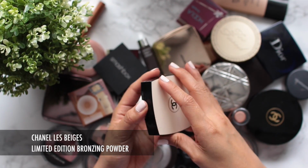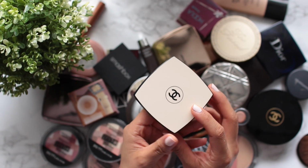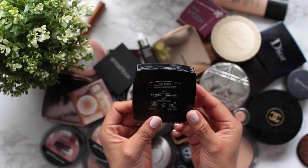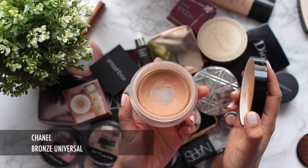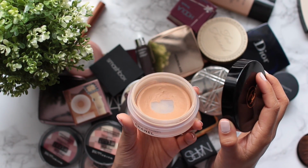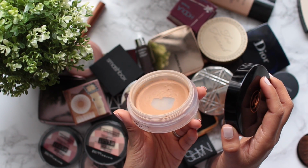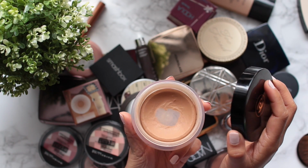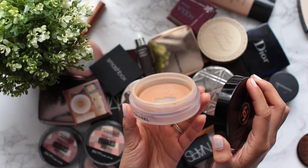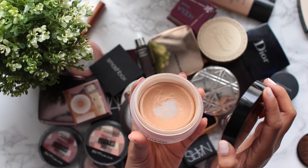The Chanel Les Beiges powder, this was limited edition, and I forgot about this one, so I like this powder a lot, and I'm gonna bust this out right now because it's a really great powder. Chanel Bronze Universal, I love this product. It is definitely more of a summer product for me, and surprisingly, it still is good to use. It hasn't turned weird. It still applies beautifully, so I'm gonna use this a lot this summer, and hopefully I can use it up because I've had this for years and I just want to get rid of it, even though I do love it.